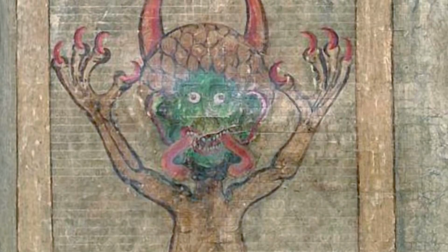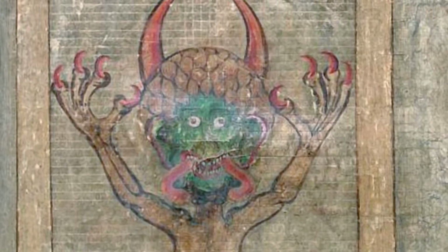While it is not uncommon to find depictions of the devil in several ancient manuscripts, it is really rare to see a whole page dedicated to the Dark Lord's portrait, and it is also unusual for the devil to be drawn all alone without his subjects in hell.